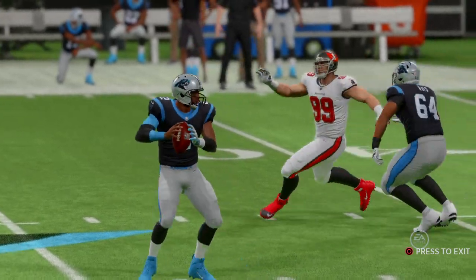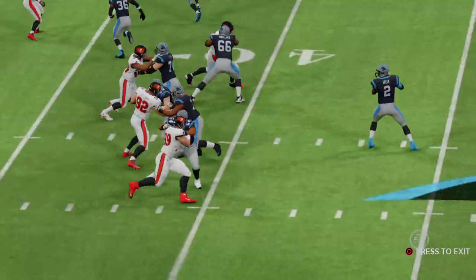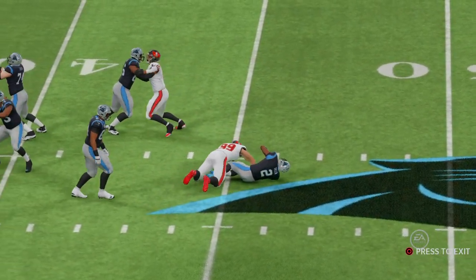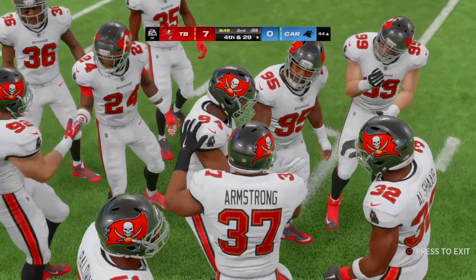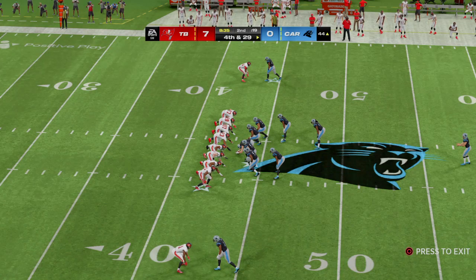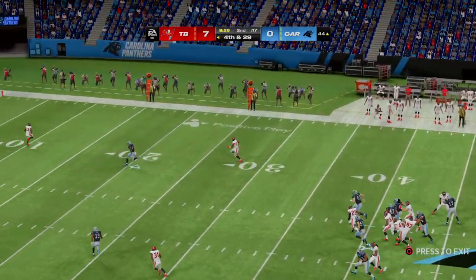He continues, Charles, to be under constant pressure, and these sacks, they're starting to pile up. And if they want to have a realistic chance in this one, they've got to change their blocking assignments. They've got to do a better job to keep him upright. If he's going to be on the deck constantly, they've got no chance to win this game. Here's the Panthers punter now, as he should be able to pin him back deep here with his first punt.